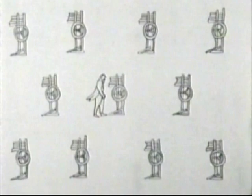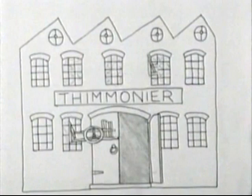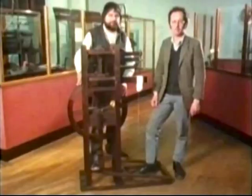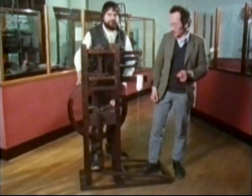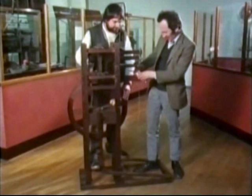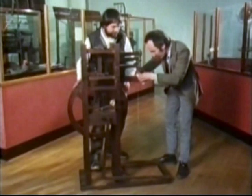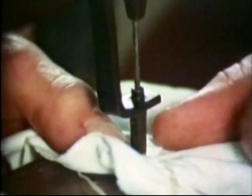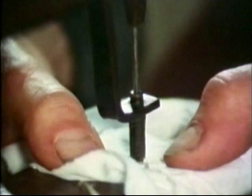An angry crowd of tailors, fearing that the invention would rob them of their livelihood, then broke into the factory and destroyed the machines. Thimonnier was ruined and eventually died penniless. This is a model of Thimonnier's machine in the Science Museum, which exactly imitates the hand embroidery stitch. We're having some trouble in making it stitch, but we have managed to make it do a few stitches. We haven't managed to make it stitch very neatly. But even if the machine was properly set up, chain stitch still has the disadvantage that it's very easily pulled apart.